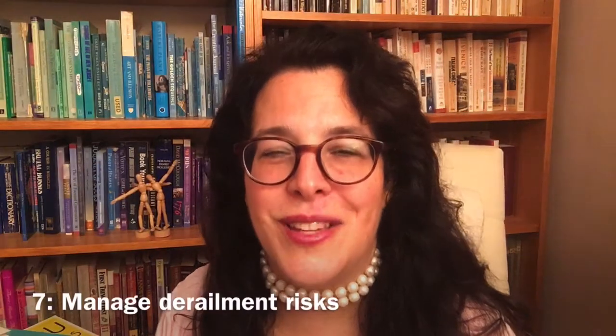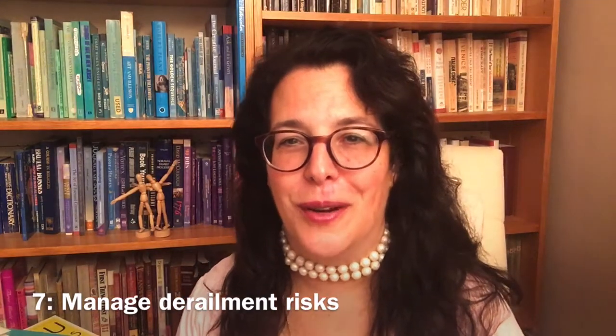The last one is manage derailment risks. This is my favorite one. So derailment risks are like, doesn't relate well to others, lacks composure, makes political missteps, doesn't foster the development of talent. So this is more of something that you have to unlearn rather than learning, and it's getting the lay of the land of what are the top derailers that many executives face, and like 30 to 50% of high potential leaders face derailment because of these.